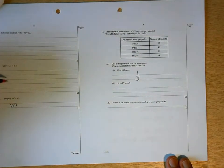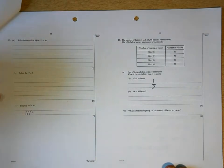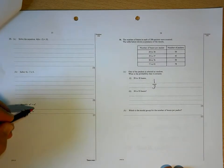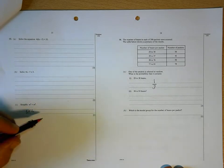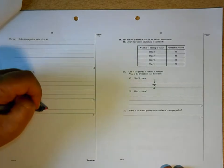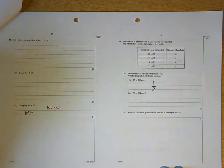Equations, we'll do lots of practice, but don't wait for me. Get stuck in to the practice papers on the website. This is wrong. If you are multiplying powers, if you multiply m's that are the same, the powers are added. Have a look at how I've explained that on the video. And again, indices, which are what these are called, are practice on the website.